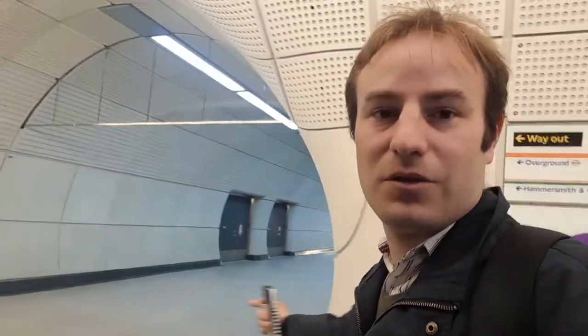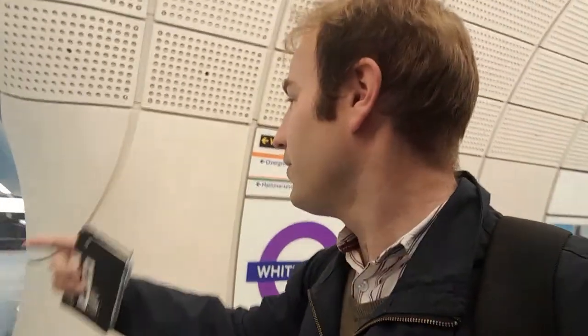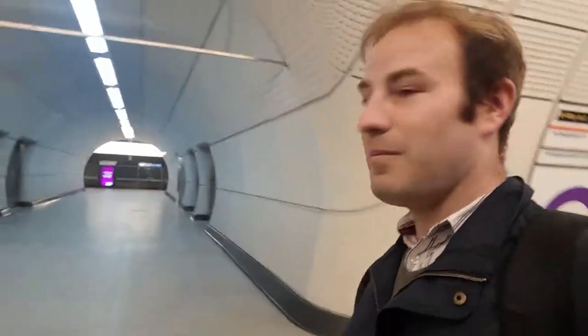I love how all the lines sort of curve around. It's very easy on the eye, this station. Look at that. Great big tunnel. No way out down there. Let's go back to the other platform. The train, now the train coming in. Let's just watch the train come in.